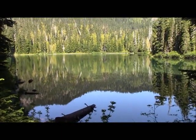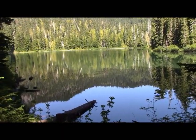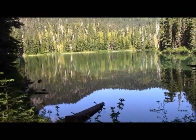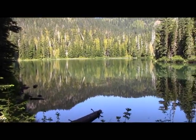Well, we're at Eleanor Lake. What time is it, Gino? 9:57. Okay, almost 10 o'clock. We've been taking our time on the way back. We've been talking to people.